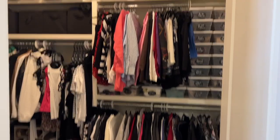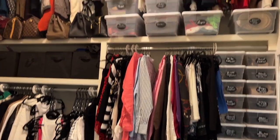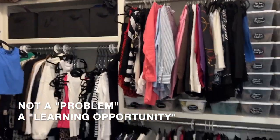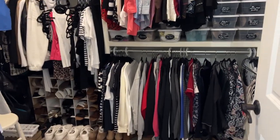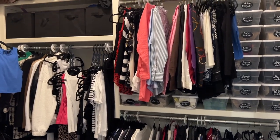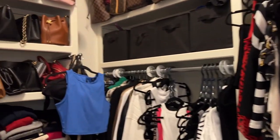Now, before we get into the meat of this video, I wanted to show you the current state of my closet. Okay, this is the problem that I'm dealing with. I have winter clothes up there, and then I have my current clothes down here. And although I have cleaned them out, I have gotten rid of a lot of stuff in my closet, I still have a lot of clothes, and so I'm pretty confused.